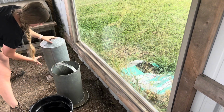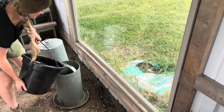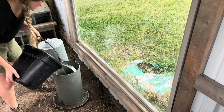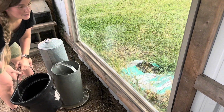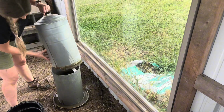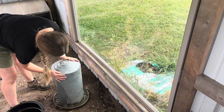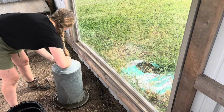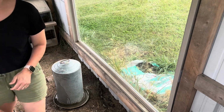That stick to put it on just so that it won't get too much dirt on it. Yeah, not that it actually matters. It's all full, feed's full.